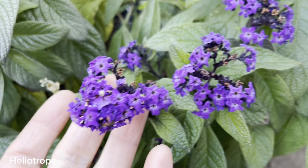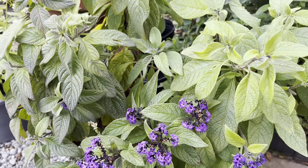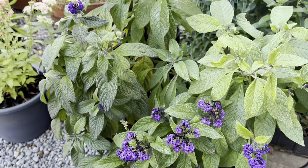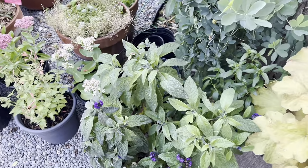This I grew from seed. Smells lovely. What is the name of this one again? Something Trope. Oh my gosh, I'll put it on the screen if I can find what the name is. But yes, I grew this from seed, a whole pack, and I only got 3 surviving plants. Yeah, growing from seed, this one was a bit tricky for me.